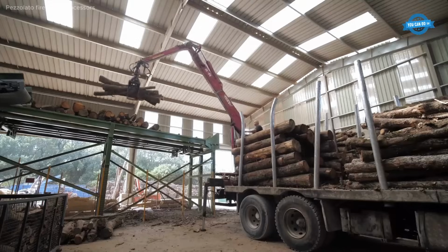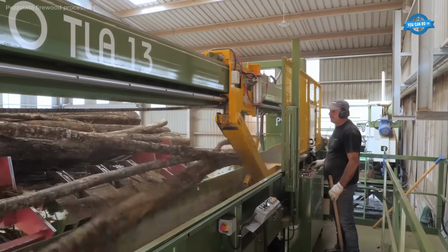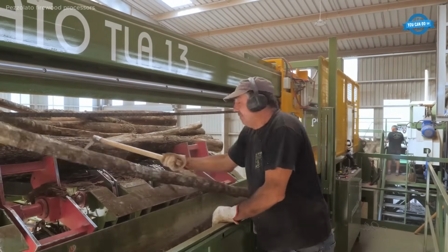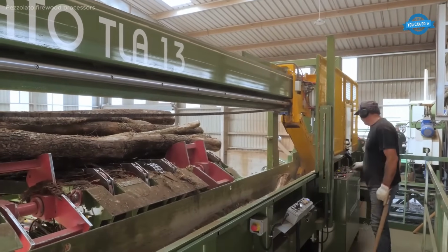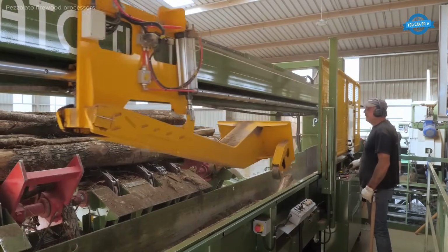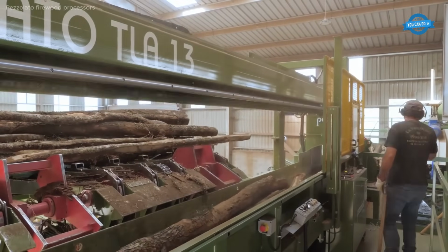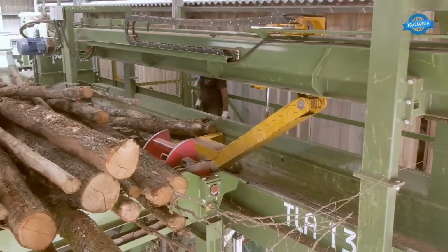The Petzolato TLA13 firewood processor is a high-performance, industrial-grade machine designed for processing large logs and irregular wood bundles. Capable of handling logs up to 510 millimeters in diameter, it is built to work efficiently with both large, mixed, and irregular wood materials, making it ideal for high-output operations.